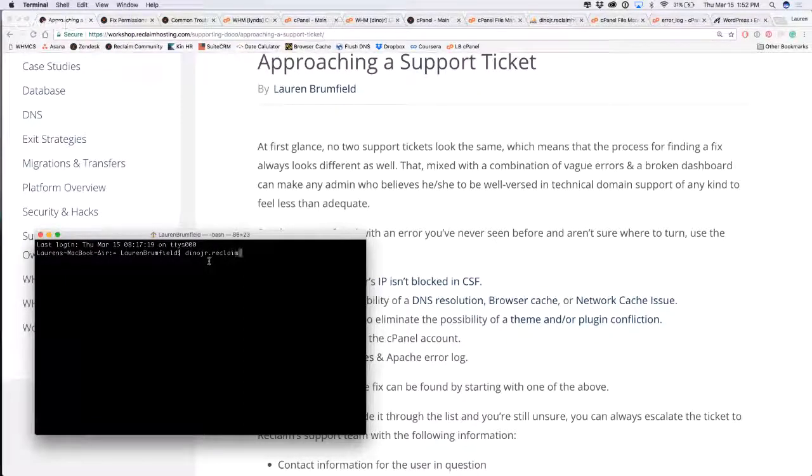I think I can just do Dino Junior here. Hold on, let me see. Yeah. See if it'll load.